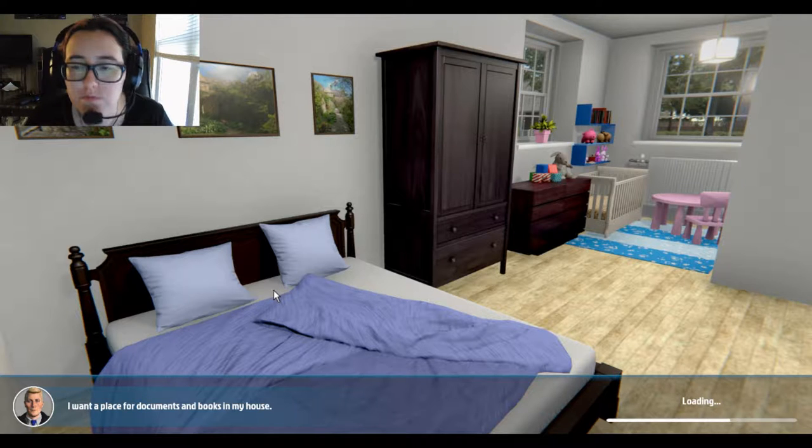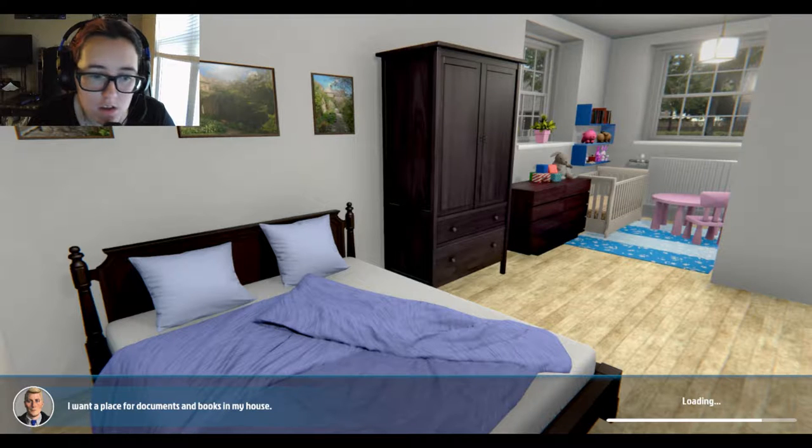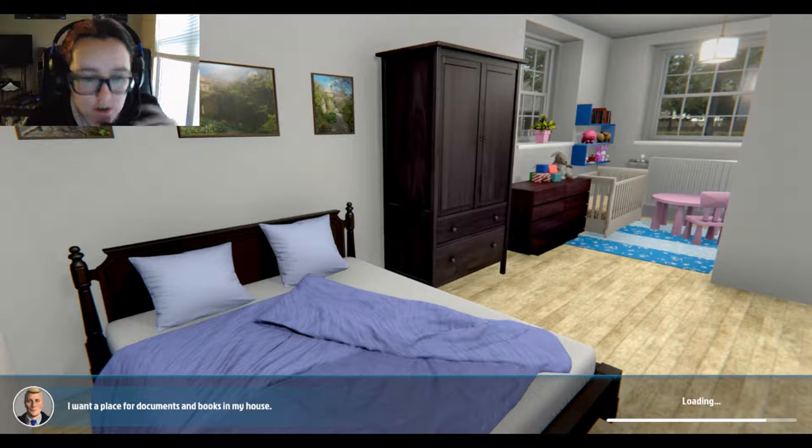Sure. Pardon me. It's adorable. I like how this, like, goes over into another room. How in the world did you even get a house that does that? I want a place for documents and books in my house. Well, this isn't your house. Get out of here.